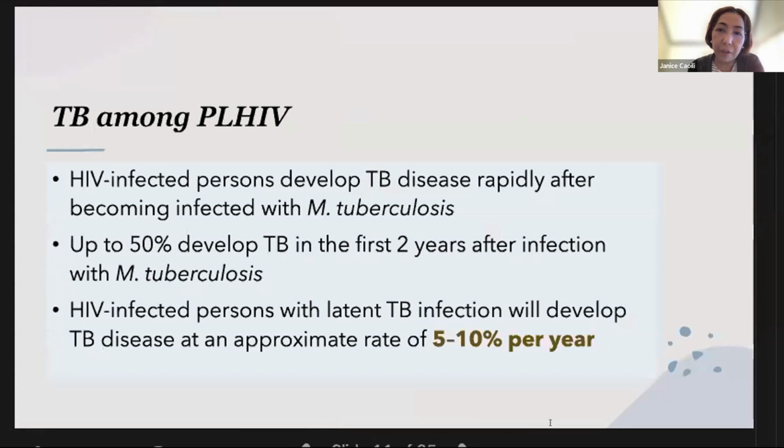So HIV-infected persons develop TB disease rapidly after becoming infected with tuberculosis. Up to 50% develop TB in the first 2 years after infection. HIV-infected persons with latent TB infection will develop TB disease at an approximate rate of 5 to 10% per year. And that's actually higher compared to the general population. Okay?